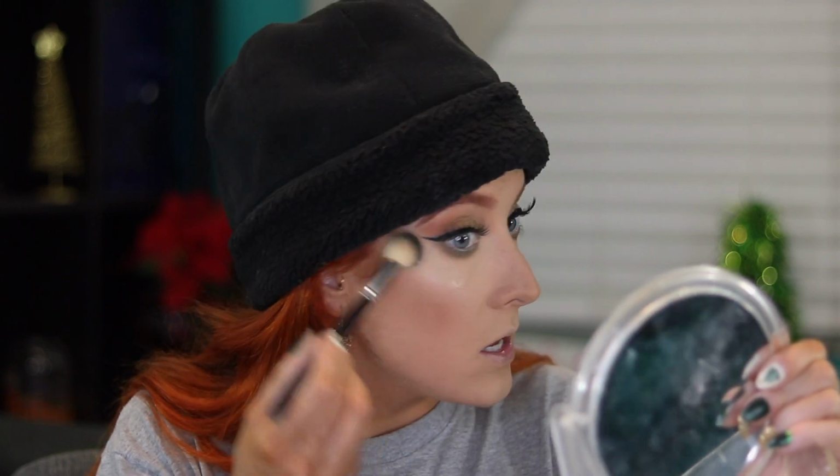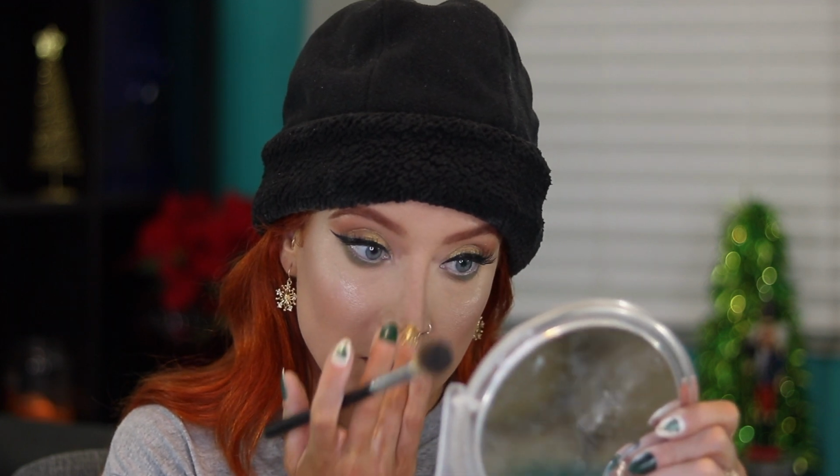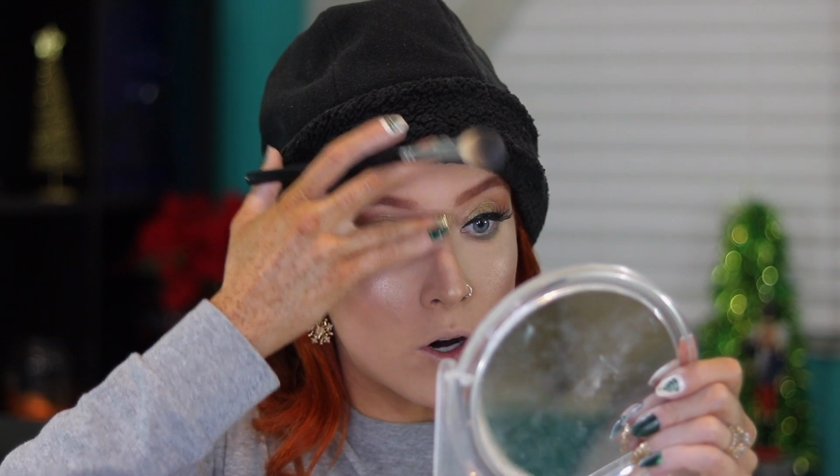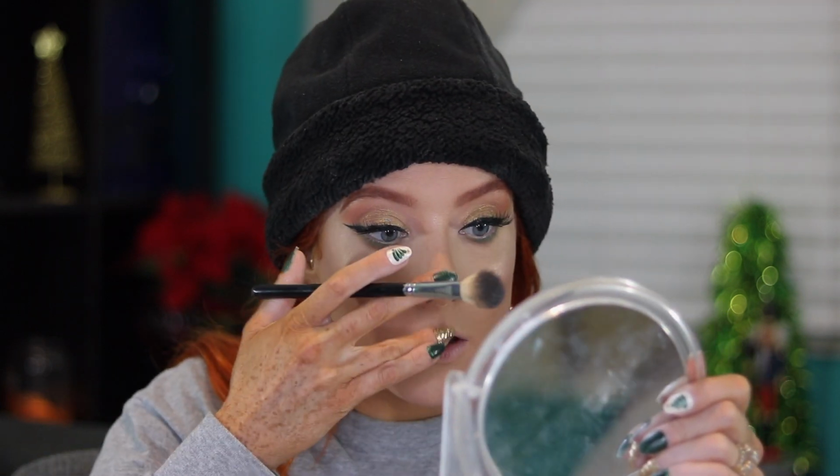Oh my gosh, freaking gorgeous. I just cannot get over this highlight, to be honest with you. It's just stunning, stunning. I don't know how I will be able to get away from this highlight because it's just gorgeous. Now I'm going to use the Milani Make It Last setting spray.